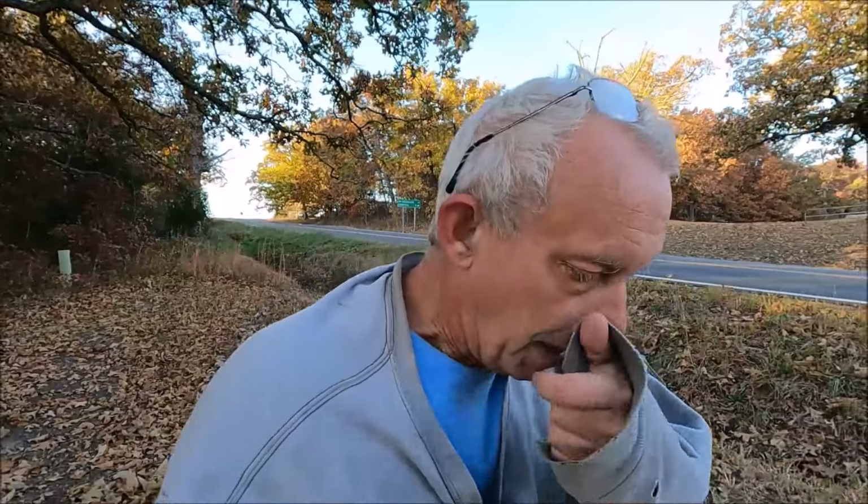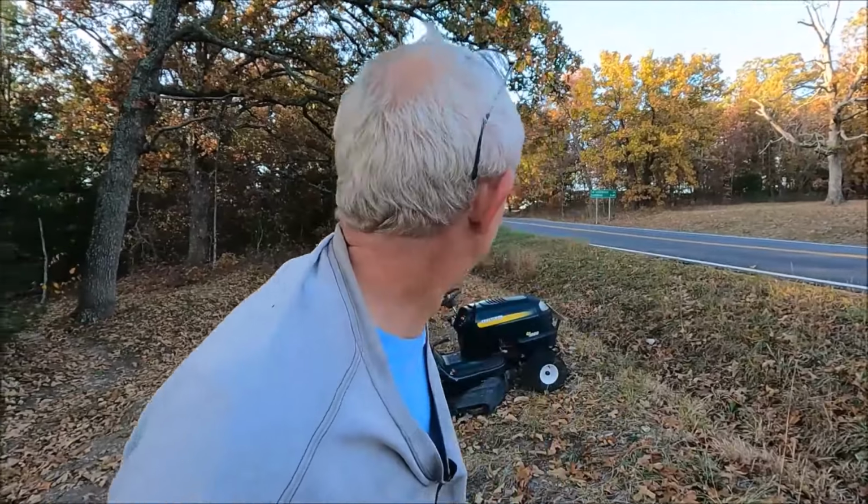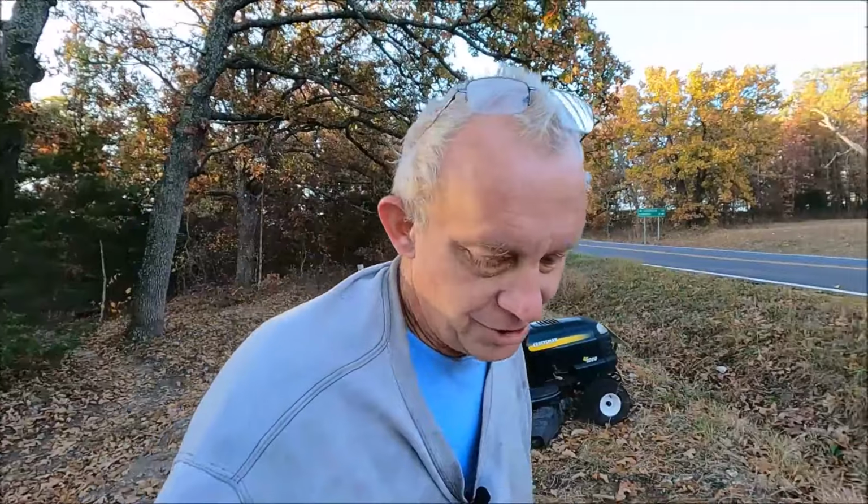I'm really happy with this. This was a good experiment. I'm glad I tried it. I feel like I should sell the John Deere, but I just can't do it. Doesn't have a lot of hours on it. It's a good mower. I guess it's okay to have two mowers. I mean, at some point in life, I guess you can just spoil yourself.